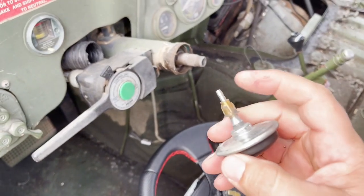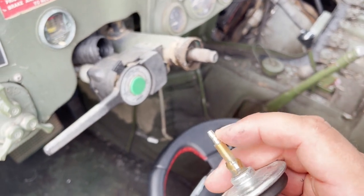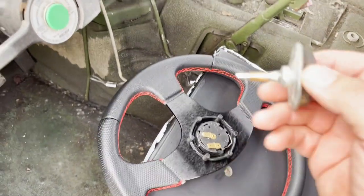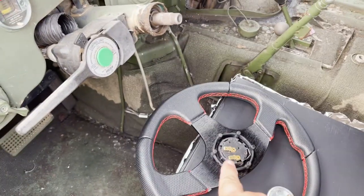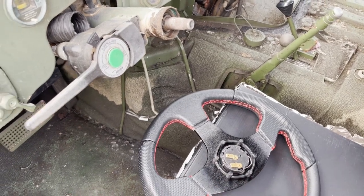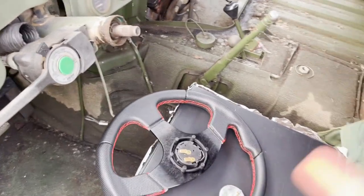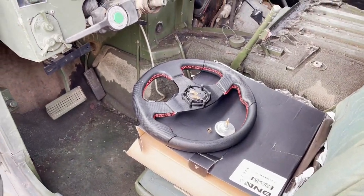So I'm gonna have to make an adapter. I have these little things that crimp onto wire, and basically shove one in there, pull the wire through the adapter, hook it into there, and ground it somehow onto the steering wheel, the collar, I don't know. And then it should honk the horn again.